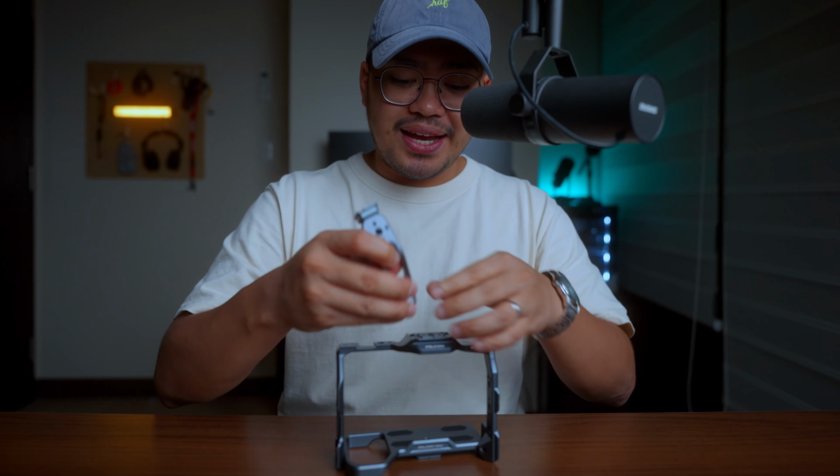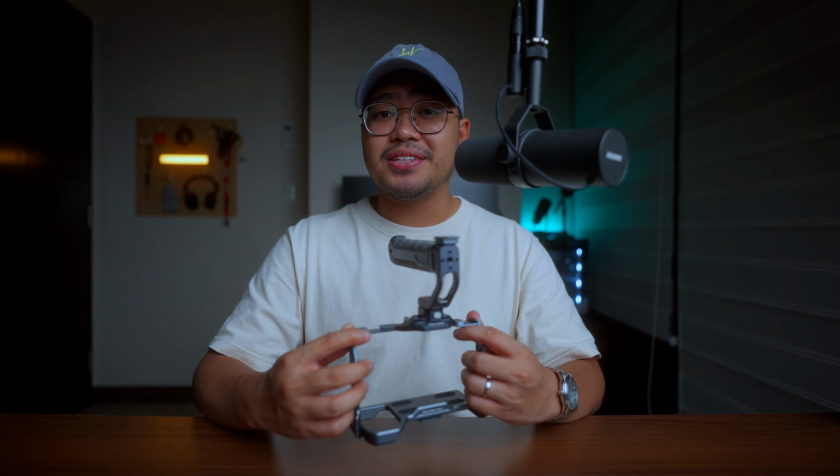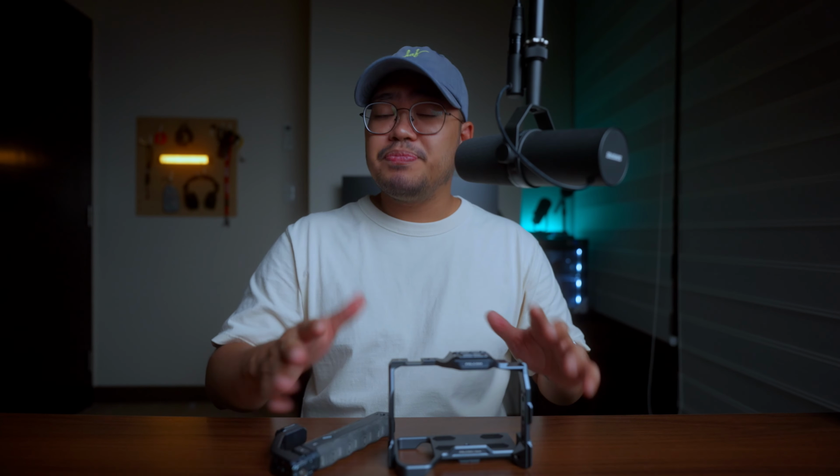Let's say I want to use it with a cage. I can just slide it through like this. And that's it. It would lock itself nice and tight. And if I want to remove it, I can do so very quickly as well. Just like that. Really a must-have accessory for the Sony A7IV.